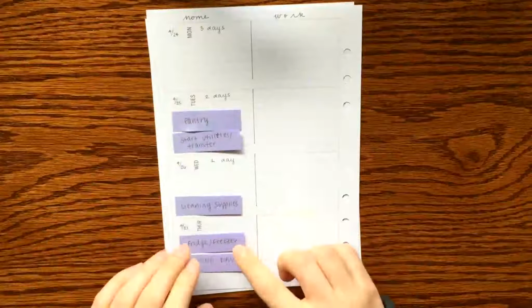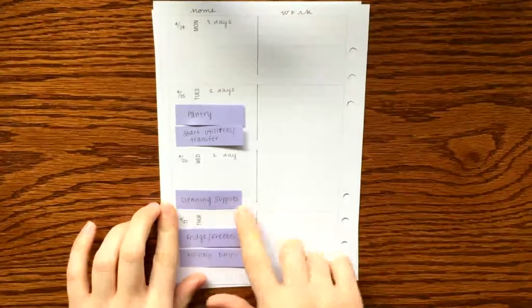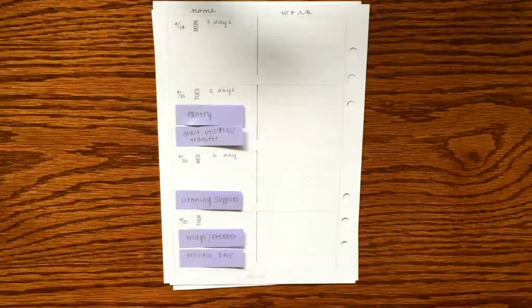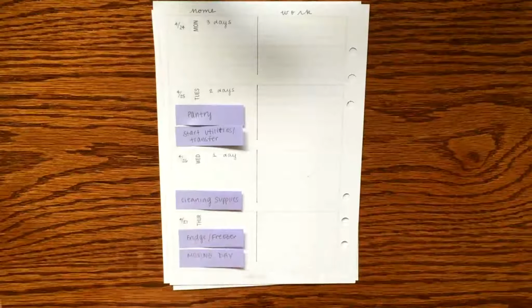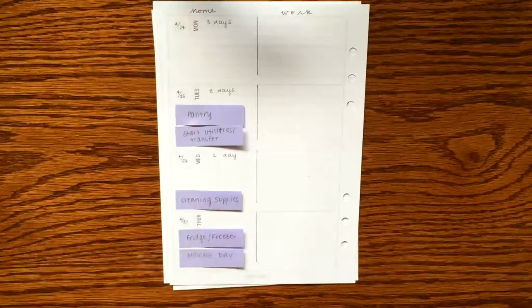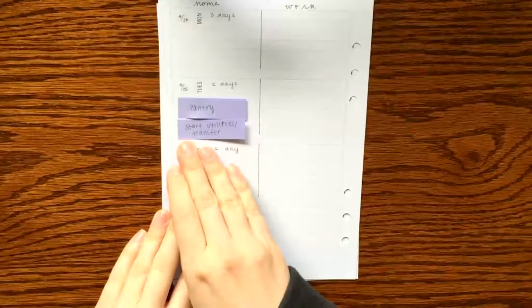Of course, things like the food, fridge, and freezer have to happen on moving day. I can't do that ahead of time. Cleaning supplies, I am gonna get all packed up in a big basket so that I can easily transport them back and forth from our new place to here, so that as we're first getting there, I can clean things before we start getting all of our items moved in. But then I can also easily bring those supplies back here to clean after we've moved everything out and before we turn in our keys. So cleaning supplies I'm going to keep portable for a while.